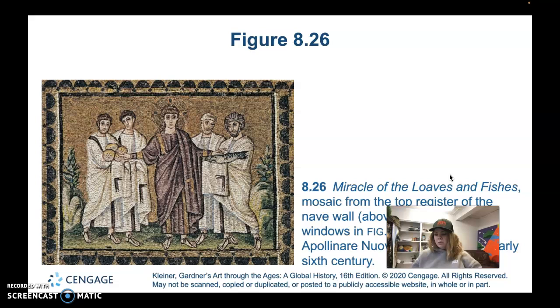They're really wanting to move away from classical illusionism towards a more abstract style that emphasizes the spiritual rather than the physical world. So they don't really care about making these pieces look super realistic like the Romans or the Greeks did. They really want to create their own style that has more to do with the spiritual. And if they have to simplify the figures and add in unrealistic details, then that's what they'll do. And that's what they start doing.